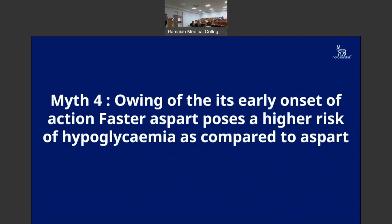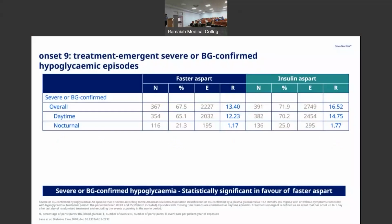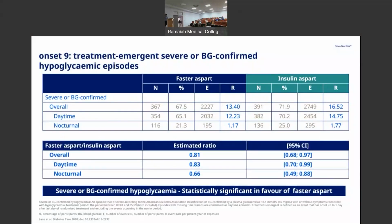Fourth myth: owing to its faster early onset of action, faster aspart poses a higher risk of hypoglycemia as compared with regular aspart. I have repeated this in the previous presentation. Overall, the risk of daytime and nocturnal hypoglycemia is much less with faster aspart compared to regular aspart. The odds ratios estimated are quite low.